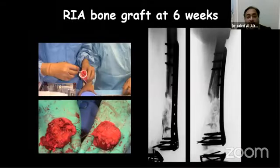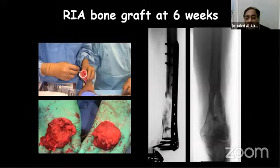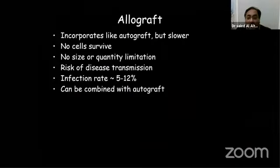And when we graft it, you can see here that the bone in the picture healed completely using the Masquelet technique with the help of the RIA bone graft. Allograft can be used. It's abundant. There is no quantity limit. There is a small risk of disease transmission. There's a higher rate of infection, and it can be combined with the autograft.